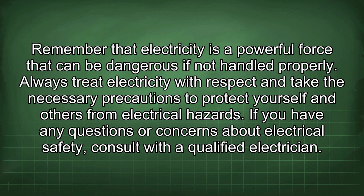Remember that electricity is a powerful force that can be dangerous if not handled properly. Always treat electricity with respect and take the necessary precautions to protect yourself and others from electrical hazards.